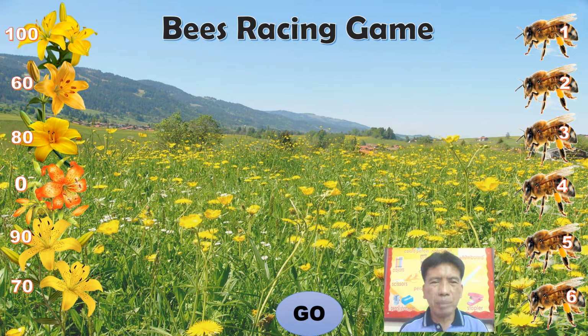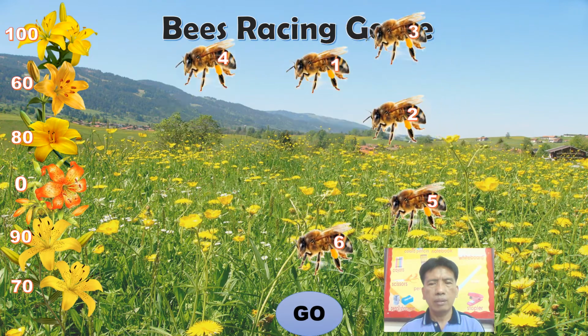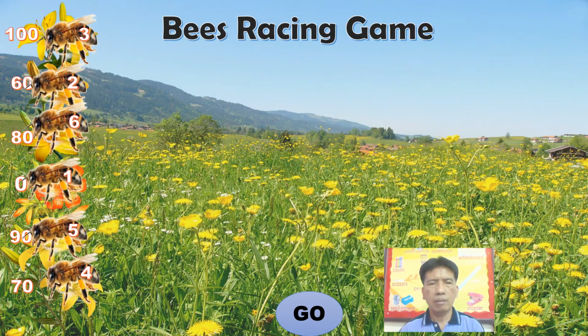Our game today is bee racing game. There are six bees here. And the bee that will fly to the flowers with the score of 100 will win the game. And if you choose that bee number, you will win the game. Are you ready? Please choose a bee number now. And if you are done, let's go. And the winner is number 3.